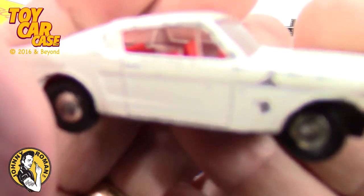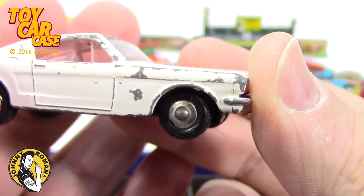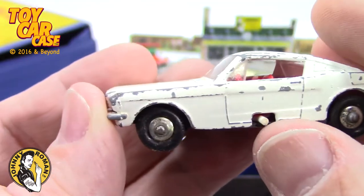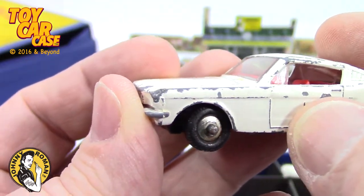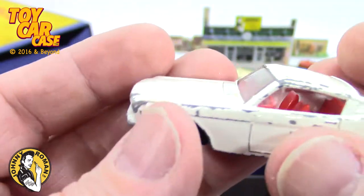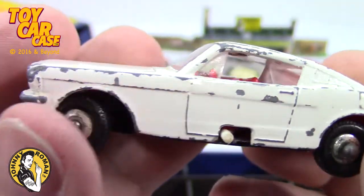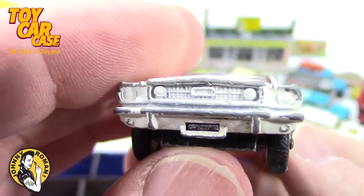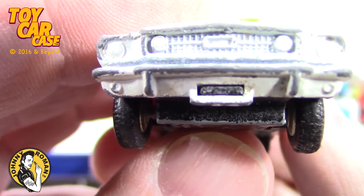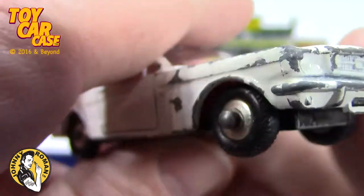Oh, Ford Fastback. And remember this? Look at those wheels turning. There's a little switch on this side. Oh, so you can turn it and roll it and it would roll in a circle. Left-hand drive, red interior, white Fastback Mustang. Oh, so cool. What do we got on that license plate? That's just a peg, no license plate, goofy goo.